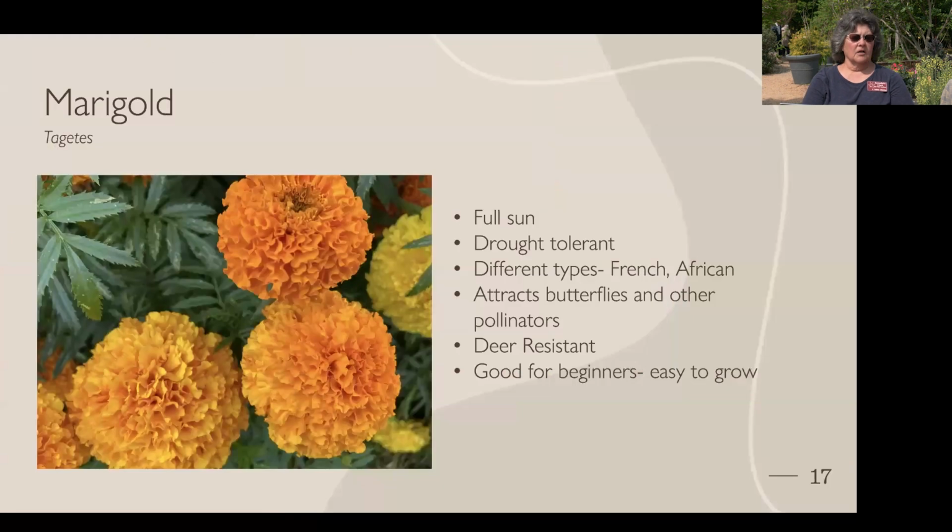Okay. Then we're going to talk about marigolds. With marigolds, this is one that if you are new to gardening, this is probably one for you.